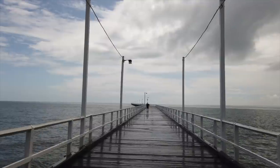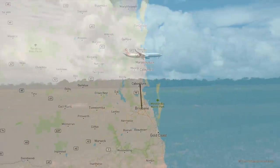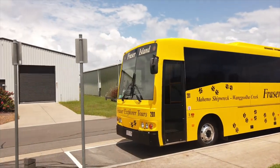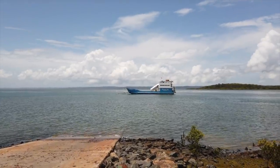Hervey Bay is situated around 3.5 hours north of Brisbane, and during the migrating season from July to November, it is one of the best humpback whale watching spots in the world. It's also a popular entry point to Fraser Island for overseas visitors, as you can fly into Hervey Bay and catch a ferry straight to Kingfisher Bay Resort on Fraser Island.